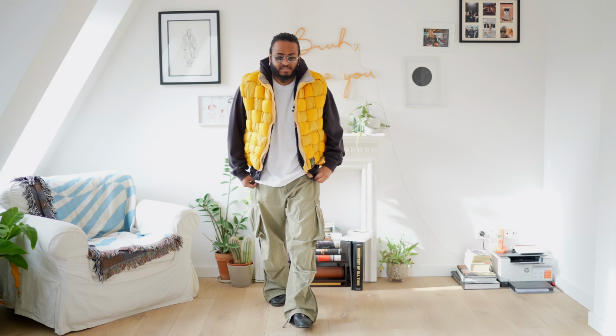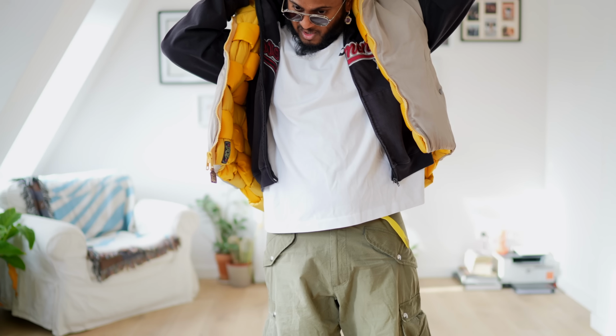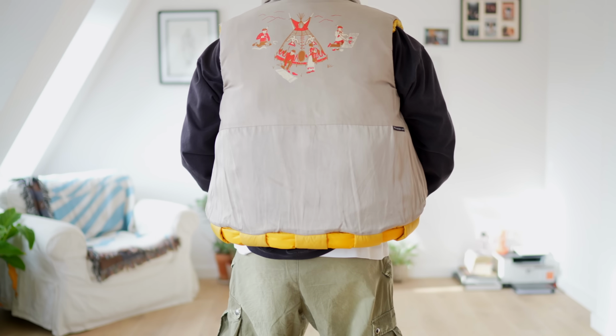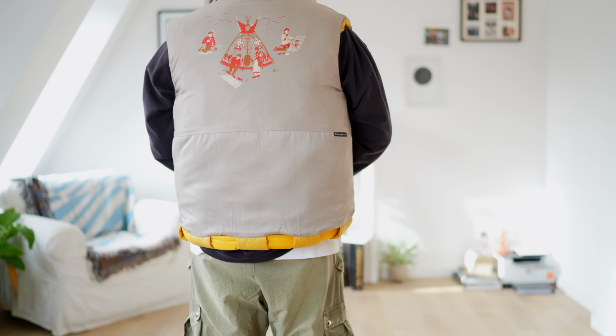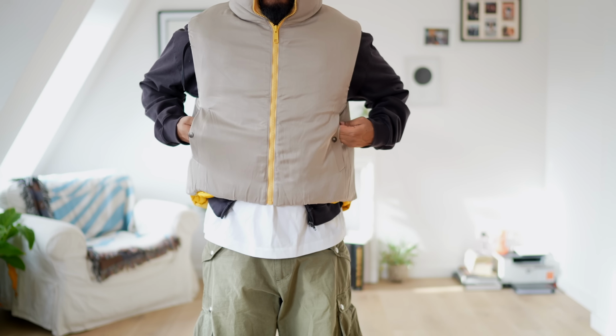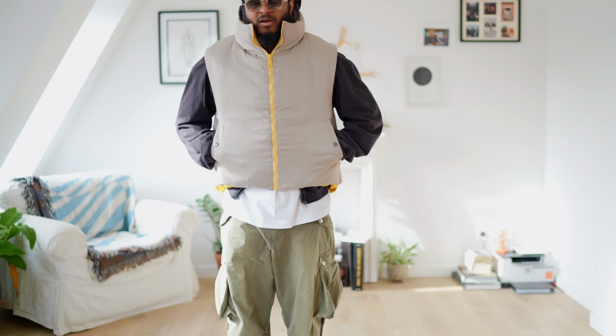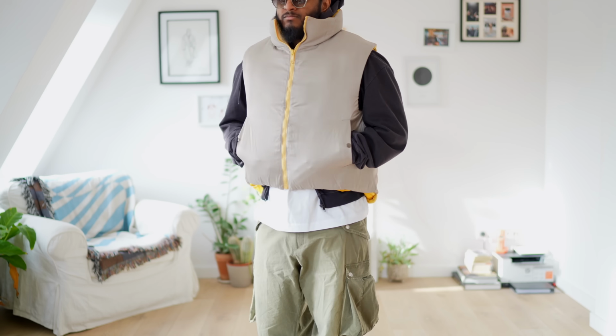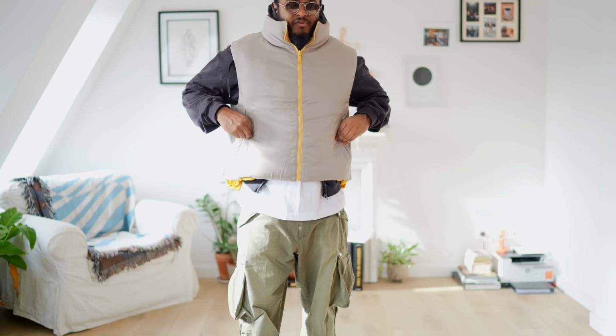Actually, sweatpants are a lot more casual, but yeah, one of the cool things about this jacket as well, or this gilet I should say, sorry, let me just get closer to the camera, is the fact that it's reversible. You can also wear it with the grey side, and you have this artwork in the back. I'm gonna be honest, I have never ever worn this side personally, because why would I do so when there's such a beautiful yellow color?